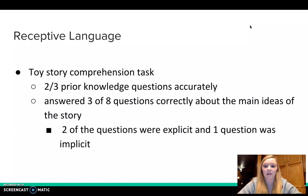The next area I assessed was his receptive language. I did the Toy Story comprehension task, and he answered 2 out of the 3 questions asked before the story was read, and then I read the story to him, and he answered 3 out of the 8 questions correctly. He answered 2 of the questions correctly that were explicit, which means that they were answered in the story, and 1 that was answered correctly that was implicit, which was inferred from the story. So he did struggle with this a little bit.